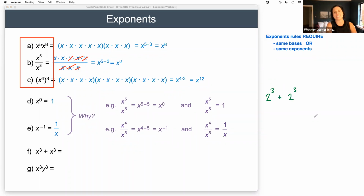I've seen all kinds of things that people have tried to do to put this together. I know that 2 cubed is 8. And 2 cubed is 8. And 8 and 8 is 16. And technically 16 is 2 to the 4th. Notice there's no way to just combine these 2 exponents to just magically get 4.